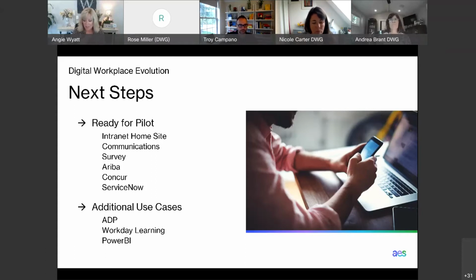So we know that those journeys and identifying those other touch points are out there waiting for us, and we're going to get these underway and circle back around again to find out what's next.